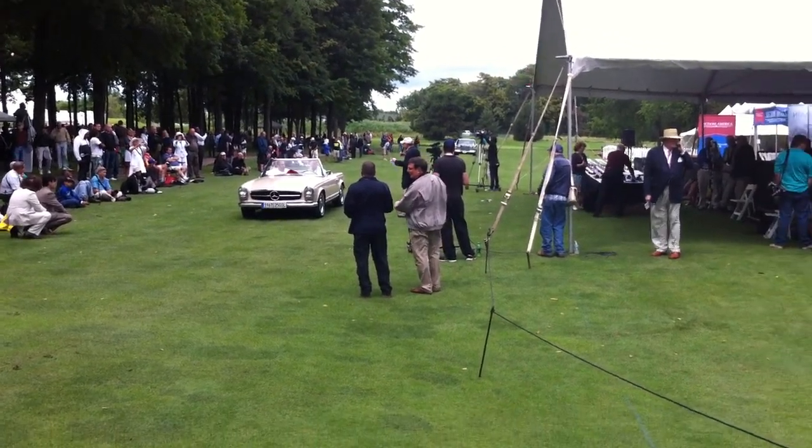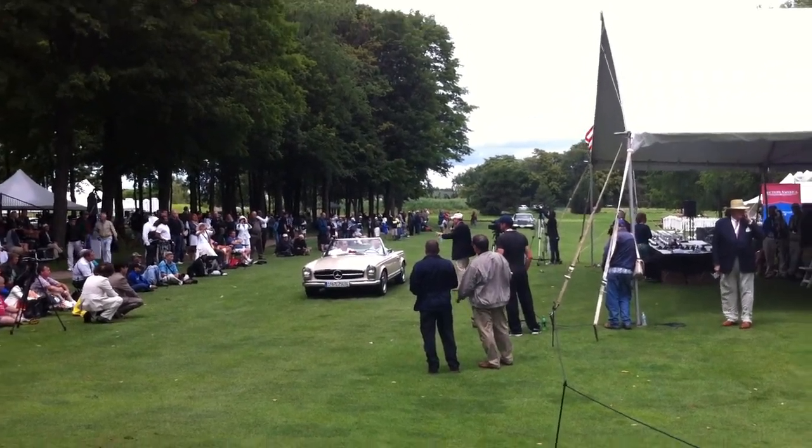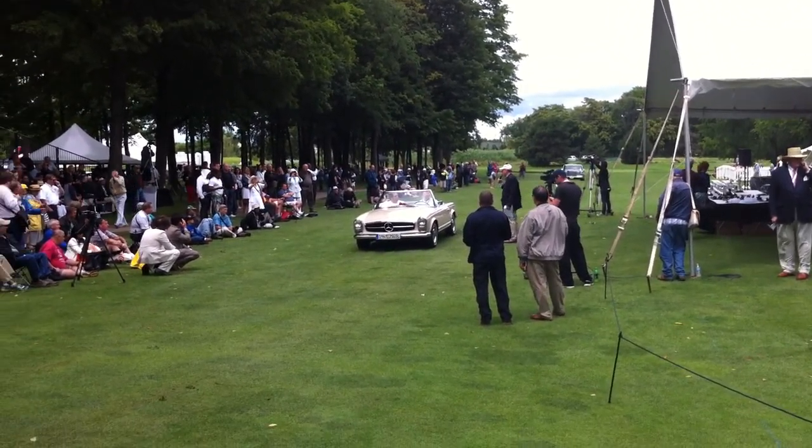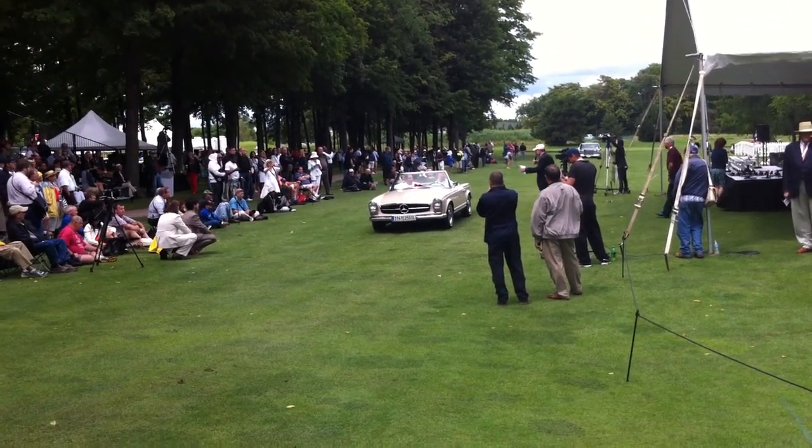Thanks for bringing it. This is an unrestored original car, and I love the upholstery. It's a beige with the turquoise upholstery. It had to be special order when it was new. Extraordinary car. Thank you very much.